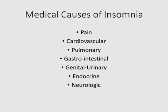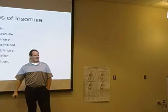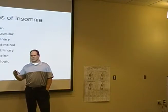Genitourinary: a lot of people have insomnia because a lot of men have BPH, benign prostatic hypertrophy, and they have to wake up in the middle of the night to go to the bathroom. Endocrine: a lot of females have menopausal issues and can't get to sleep. That's because a lot of times with sleep, it raises prolactin, and that prolactin level raises estrogen. And if you don't have enough estrogen, that can cause a hot flash that wakes you up.